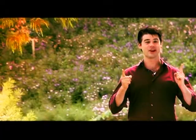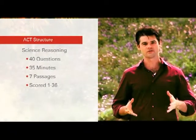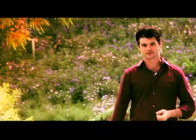Next up is the science test. Science test has 40 questions, and you have 35 minutes to complete them. Those 40 questions are spread out over 7 passages. And, like everything else, it's scored from 1 to 36.